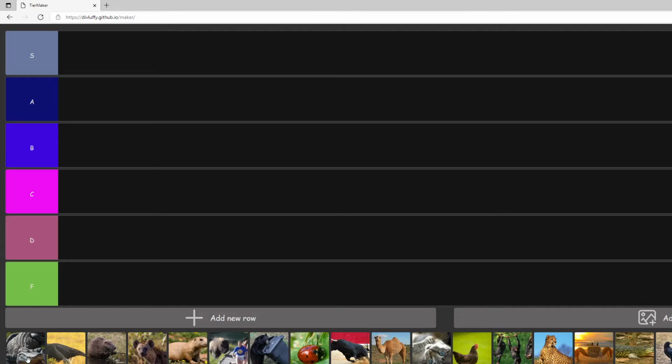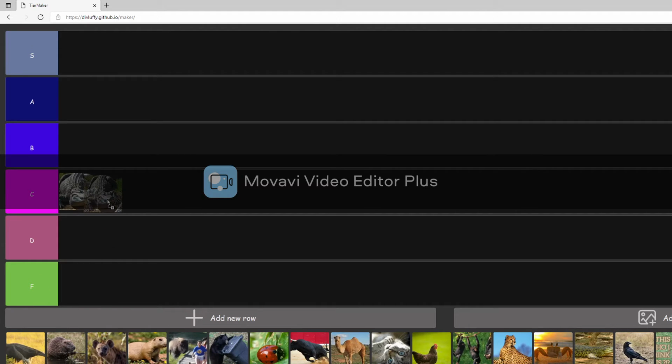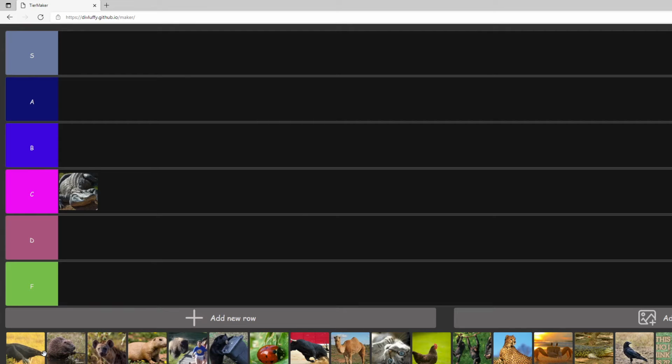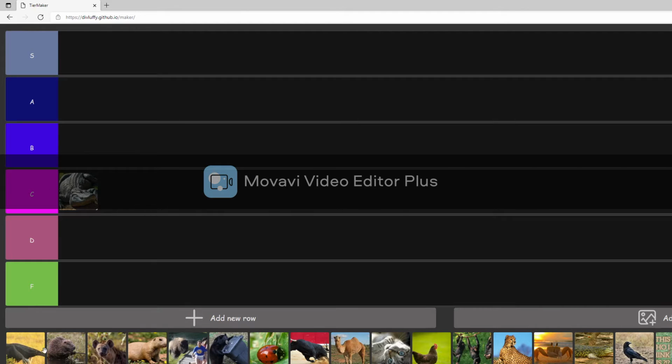Our first animal is an alligator. Alligators are pretty cool. I'm gonna put an alligator at a solid C tier. They're good. I can't tell if they're C tier or D tier. I'm gonna put them at a solid C tier. They're pretty cool. They eat a lot of stuff. They're kind of scary, so that's why I'm not gonna put them any higher.